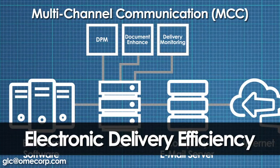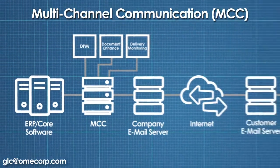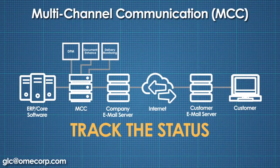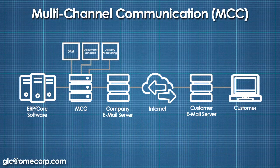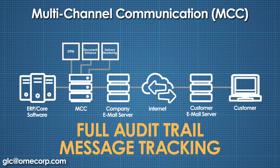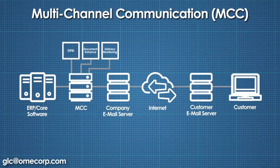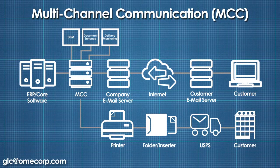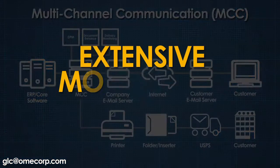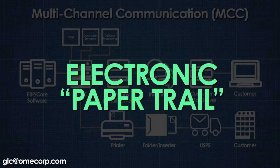Electronic delivery efficiency. Monitoring and reporting service is typically bundled with MCC and offers real-time reporting that enables companies to track the status of their electronic customer communications and easily manage exceptions. Robust reporting capabilities provide full audit trail and message tracking that displays customer opt-in status and message type and shows if the email was opened, delivered, or bounced. If an error is displayed, the preset business rules will quickly take action by correcting the email accordingly or switching to physical mail delivery. With the extensive monitoring and reporting provided, you can also provide an electronic paper trail for those who like or need that.